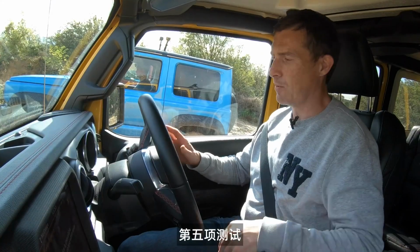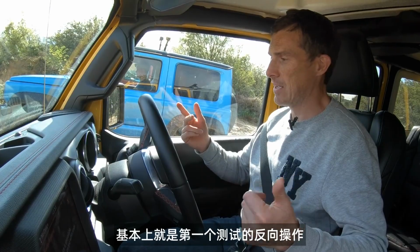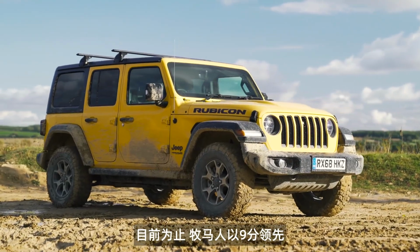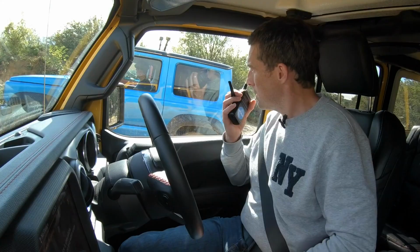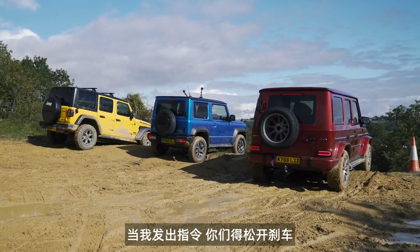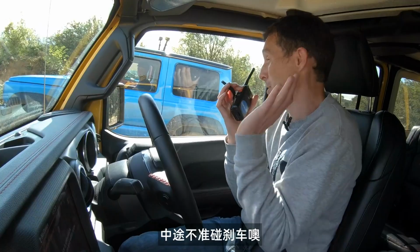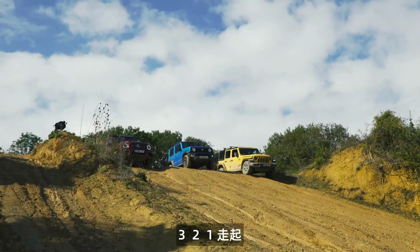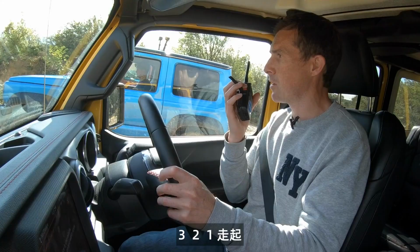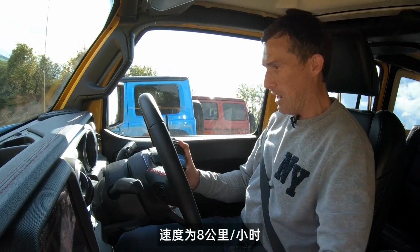The 5th test, it's all about hill descent control. How slow we can go down a hill. Now, it's basically the reverse of the first test. So far, though, the Jeep is leading with 9 points. Jimny now on 8 points, and last is the G-Wagon on 7 points. Okay, guys, when I say, you've got to release your brake and let the car do its thing, and you're not allowed to touch the brake. The last one to pass the finish line wins. 3, 2, 1, go. Oh, wait a minute, this hill descent control is adjustable. I've got it at 5 miles an hour.